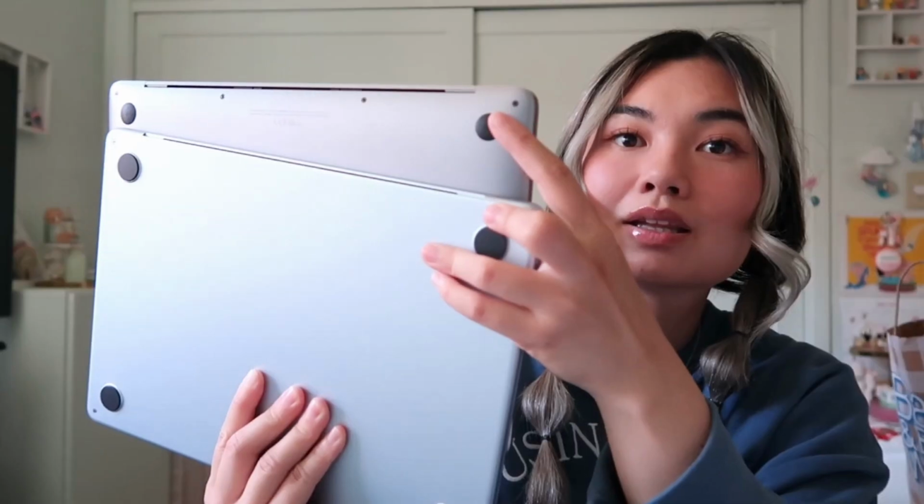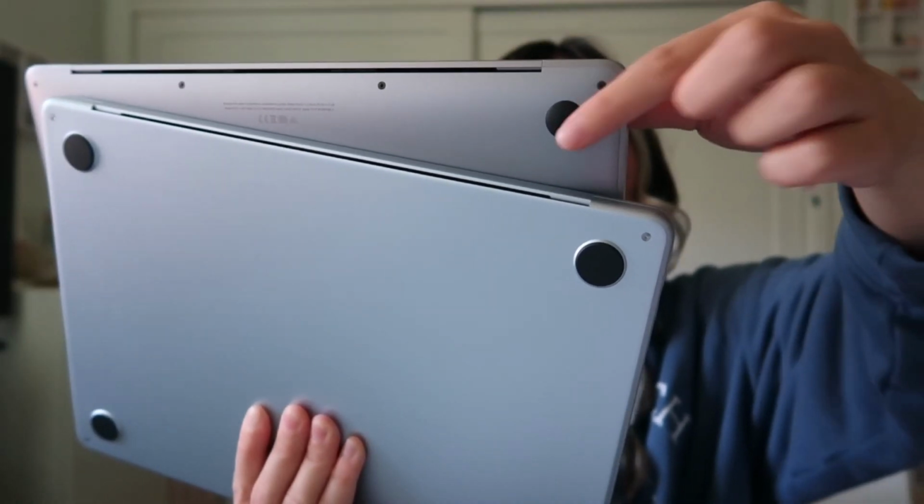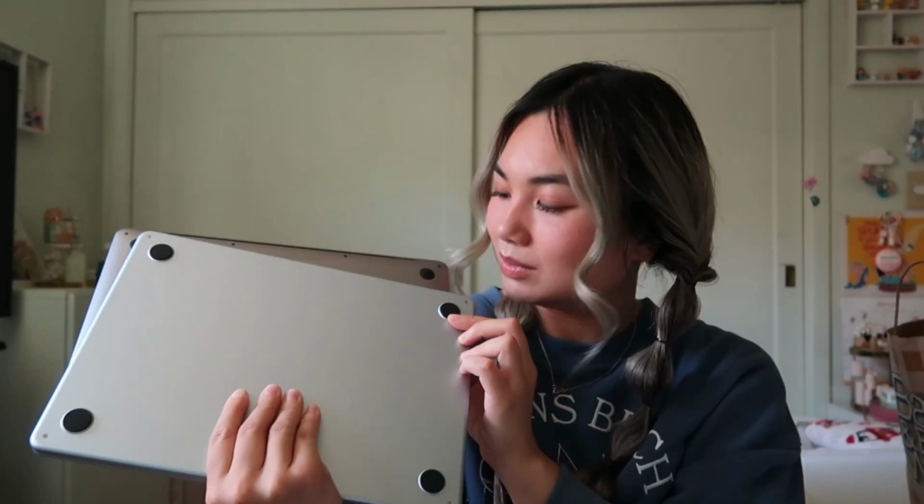The sizing is the same. The back circle, what is it, like desk pads, they're different. This one is more round and this one has an indent, so it looks nicer. I like the designs of these desk stoppers a lot better on the new MacBook Air.